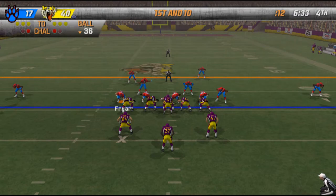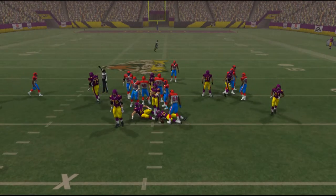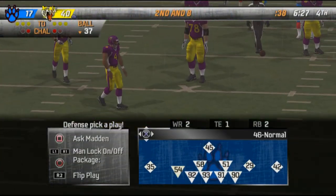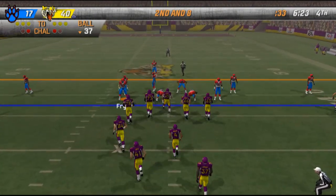Looking to run it here. Pallet comes up to make the play. Number 37 battles his way forward for what appears to be a 2-yard pickup. Ball on their own 37. Ball on the 37-yard line.